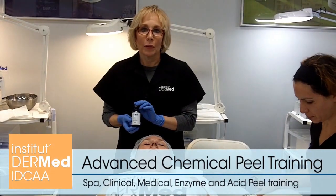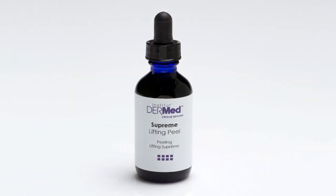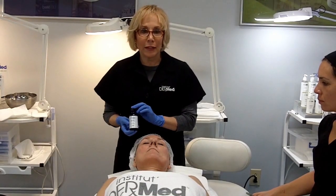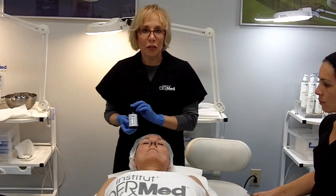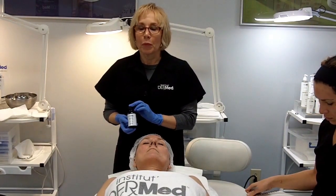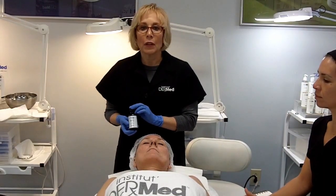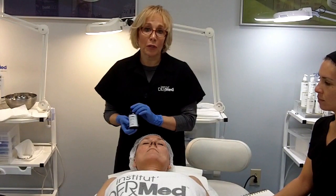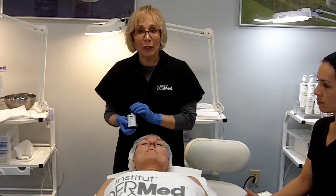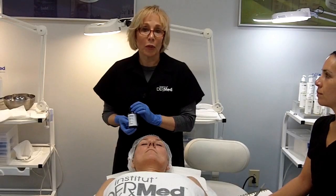We are performing the Supreme Lifting Peel on our student today as a demonstration to show how beneficial trichloroacetic acid can be for retexturizing the skin, lifting fine lines and wrinkles, and purging the hair follicles. We've been working on her skin in this 3-day cosmetic class. So far we have performed microneedling, dermaplaning, and a level 101 peel.